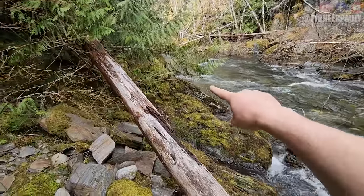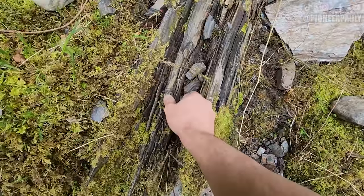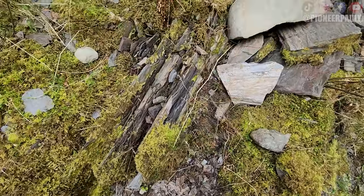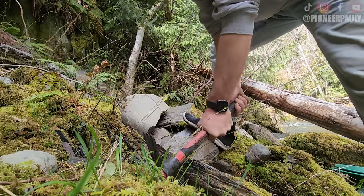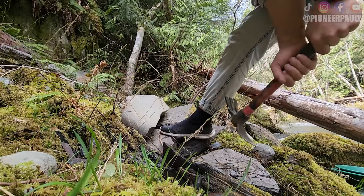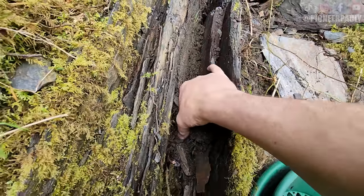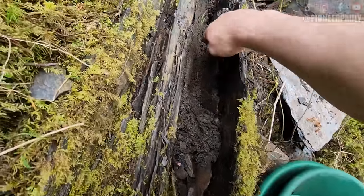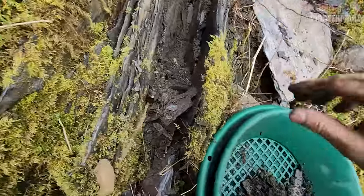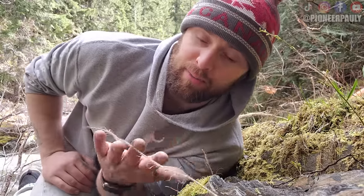So I want to work around this corner, but before I do, I notice this ugly spot. You got some big chunks of ugly bedrock right here. I'm just going to quickly do a test pan and see if there's anything special lying within. It took me a little while to get this big piece of bedrock out of the way because it was hard, but I eventually got it loose enough to get it out. So I just want to get all the material inside of this little crevice here. You'd be really surprised how much gold can get trapped in such a little crack. It's not always the case, but it's worth trying. I should really be using gloves here, but I'm not.